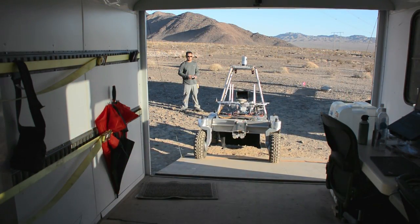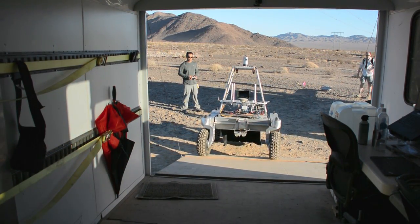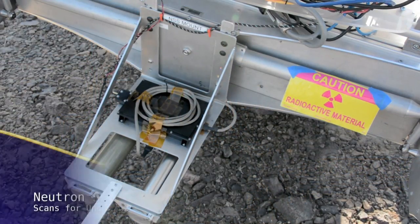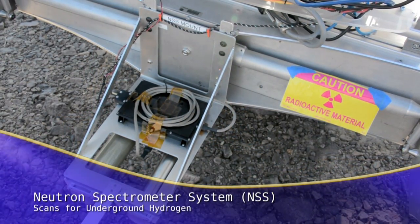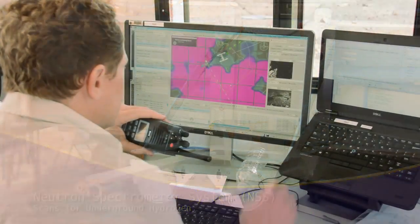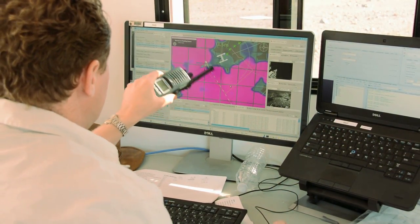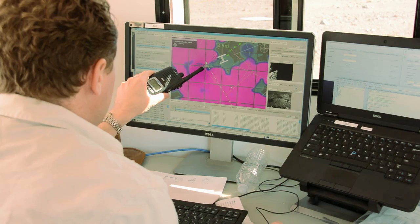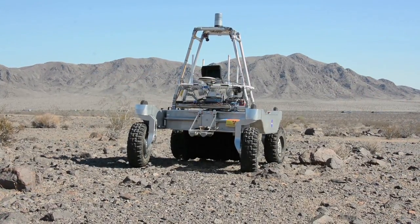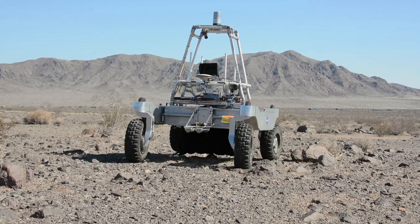To search for water, KREX carried two instruments specifically selected for the MVP mission. The first was a Neutron spectrometer system known as NSS that scans for underground hydrogen. NSS measures changes in the energy of neutrons that interact with hydrogen in the subsurface. If there is no hydrogen, those changes are not detected.